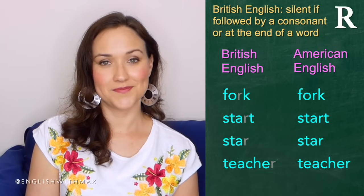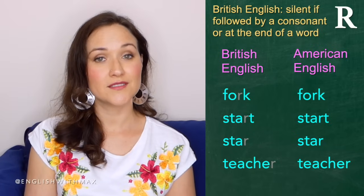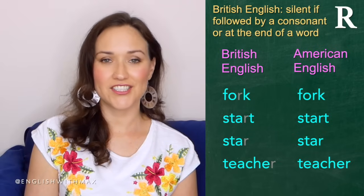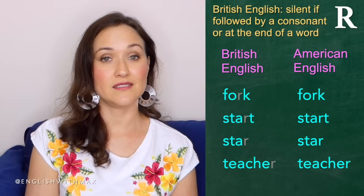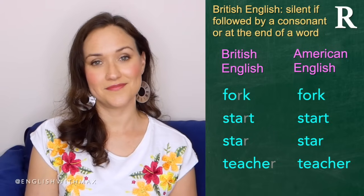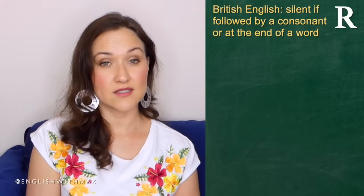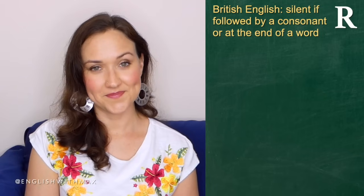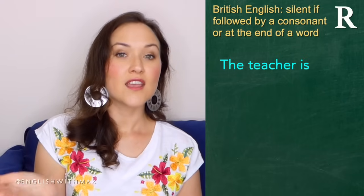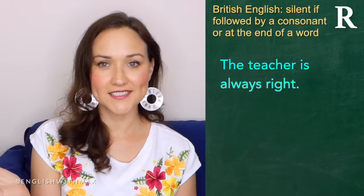And now at the end of a word, star. In American English, it's star, but in British English, it's star. Teacher. In American English, it's teacher, but in British English, it's teacher. However, if the following word starts with a vowel sound, we normally pronounce the R in British English as well. For example, if we put an is after teacher. The teacher is. The teacher is always right.